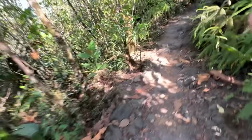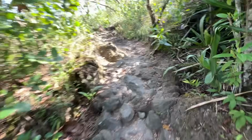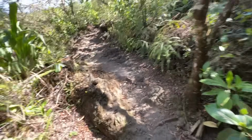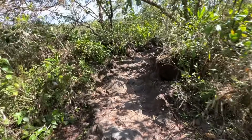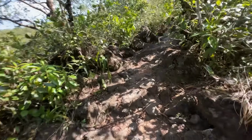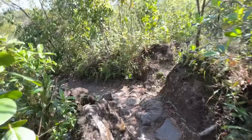You can probably hear me panting a little bit, but I'm really excited to see, so you actually end up seeing lava, not like hot lava, but from the eruption of 1968 that did happen here. You get to see the lava stream, so I'm guessing that's what will come in a couple minutes.